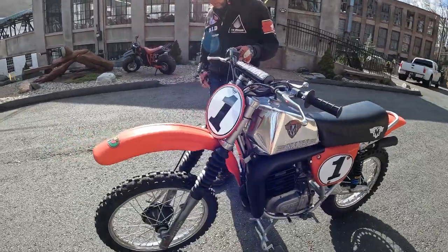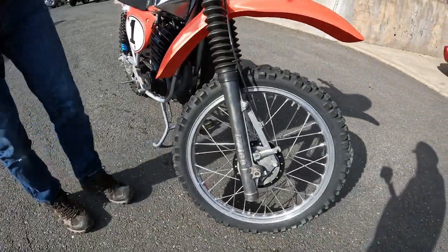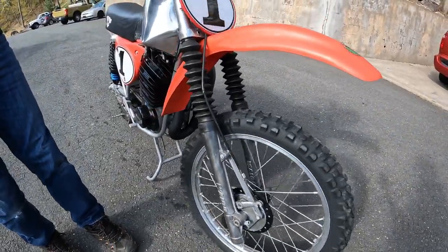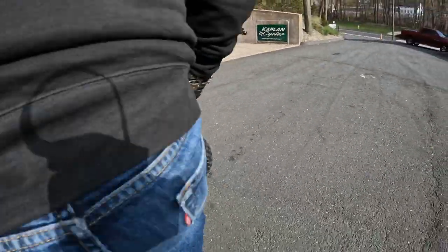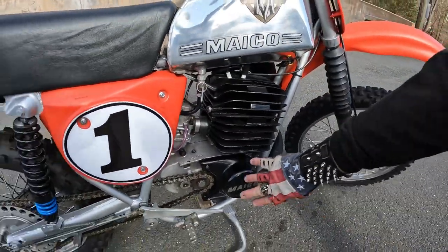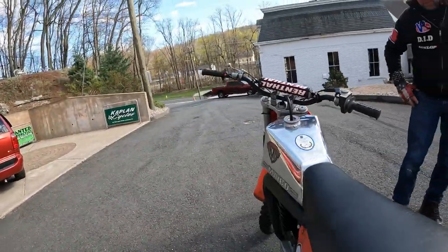The original rim and forks on this are in excellent condition. There's no crash damage on the forks. The tire shows no damage from rocks or anything like that. This has got to be a very low hour original to have the original cycle parts look as good as they do. The cylinder fins are in excellent condition. No bent fins on this side. The original engine cases and engine covers are mint, as is the original intake, airbox, and carburetor.